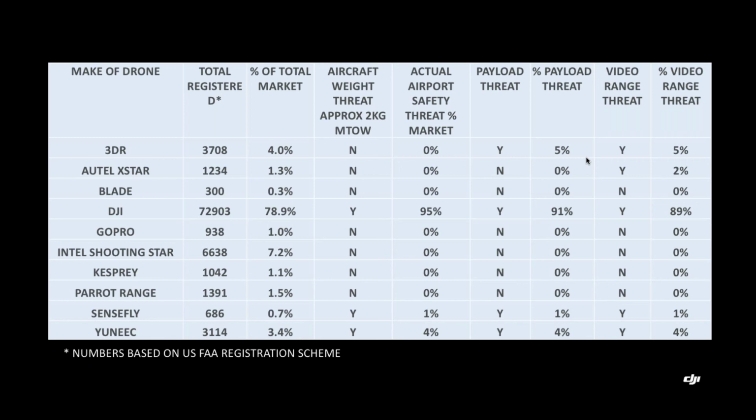The study on danger to airliners stipulated that a 2 kilogram drone was the level that will cause significant damage to an aircraft. Now, when you start looking at the maximum takeoff weights of all the drones in the far left-hand column, it rules out an awful lot of them.